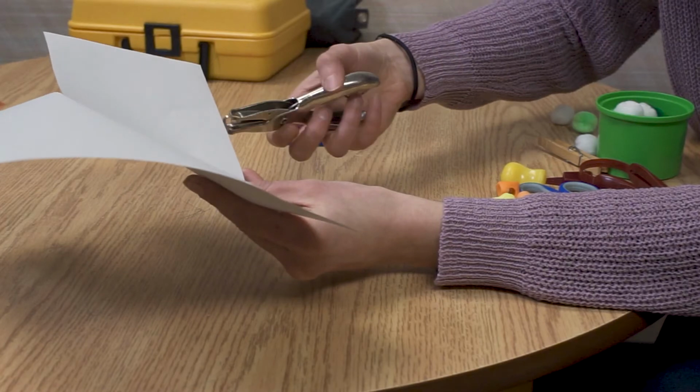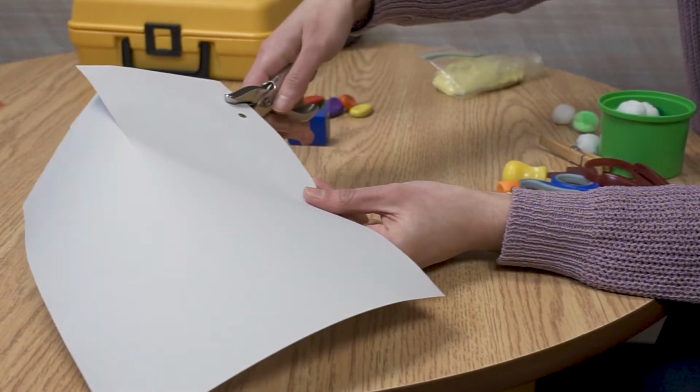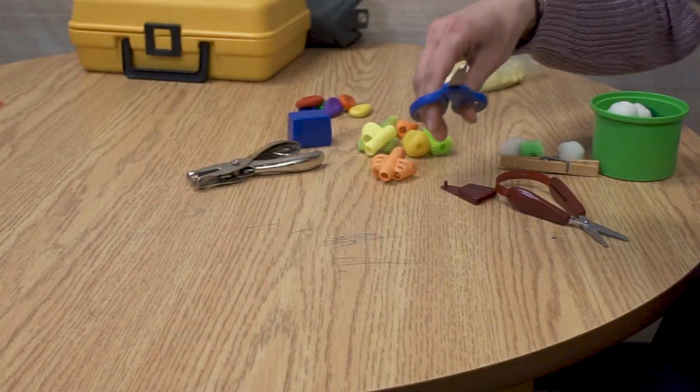Hole punching has been a good one too. Strength-wise, some kids are really good at it, and others can't do it at all. And so we've really been focusing on strengthening with that. Scissors, we use scissors a lot. I like to do a lot of crafts because that has a lot of good fine motor. You can do a lot of fine motor and visual motor work with crafts. So I will disguise some of the things that we're working on through some kind of craft project.